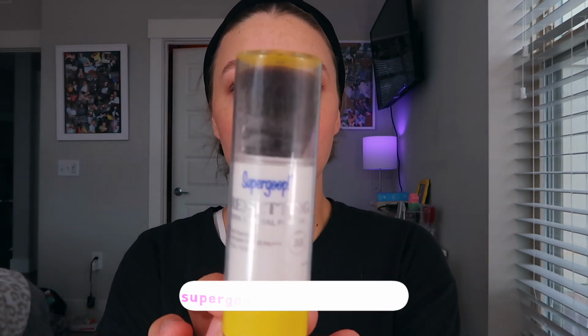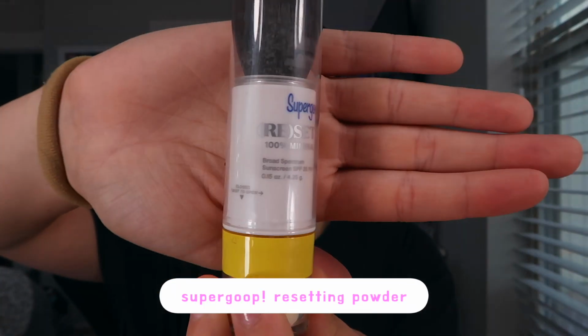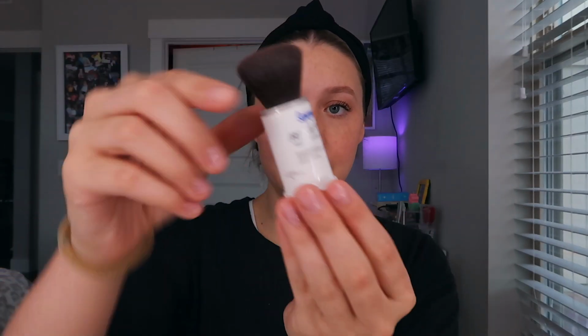Sometimes, if I'm also just going for light, or if I have a full face like this and I want to make it set, I use the Supergoop resetting powder, but I use that as a setting powder. And you just take it off, and under it has powder right here, and you turn it on. You dab it a little bit, get it ready, and it's just a thin layer of translucent. I got the translucent, but there's actual shades in it. It puts a translucent powder, and it's SPF, so it's a win-win.